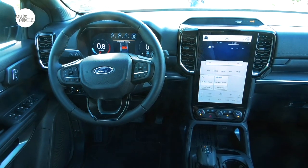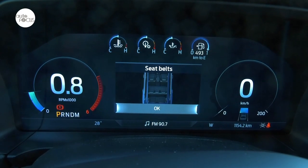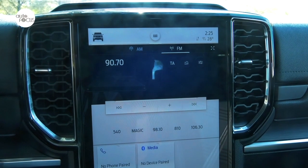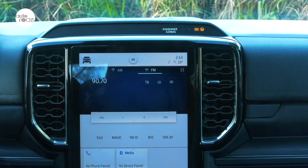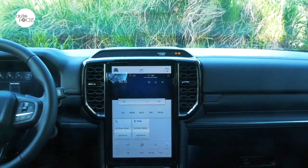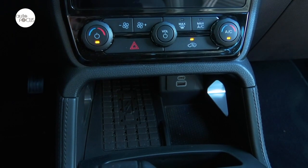The Titanium Plus also raises the bar for the dash and instrumentation in mid-sized SUVs with a 12-inch digital instrument cluster. Then there's the 12-inch high-resolution touchscreen infotainment system that comes with the latest Sync 4A communication and entertainment system that already uses cloud technology. The system also features enhanced voice recognition and wireless Apple CarPlay and Android Auto compatibility.